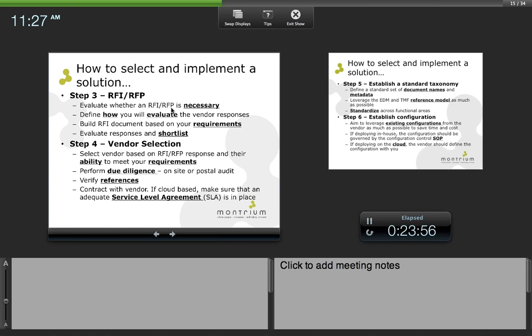The next thing we need to do is RFI, RFP. And I would stress that the first thing you need to do is evaluate whether you actually have to do an RFI, RFP. You may have identified a vendor that's really a good fit for you and you're happy to move forward. Or it may be that, in fact, you've only identified 2 vendors and it doesn't really make sense to go through the motions of doing a full-blown RFI, RFP. And so this is really something you need to decide at this point.